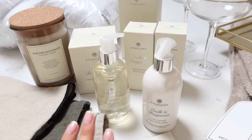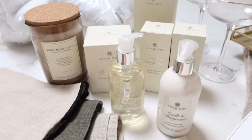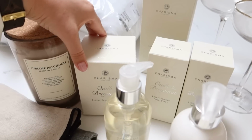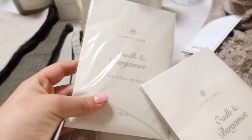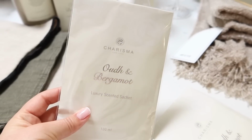I found this and I bought a couple of things and I fell in love with the scents, and I'm literally about to run out. So I got everything. I got a diffuser, I got a candle, I got room sprays, soaps, and even these little things to put in your underwear drawer.